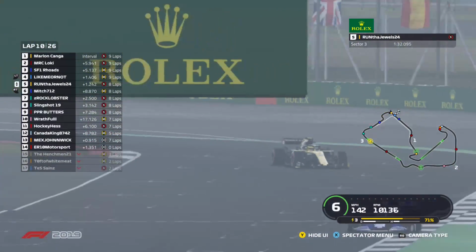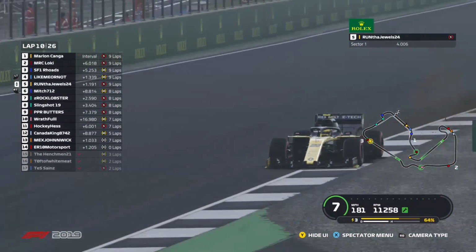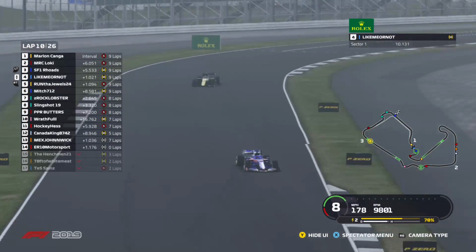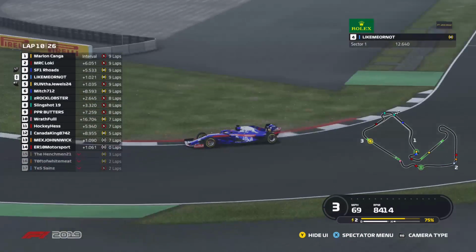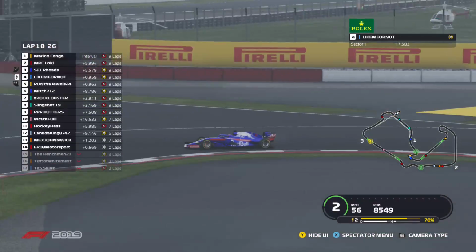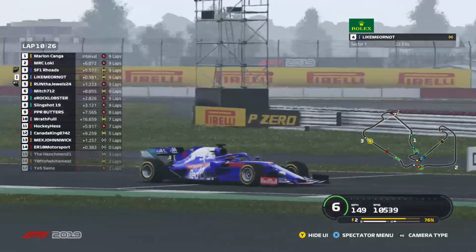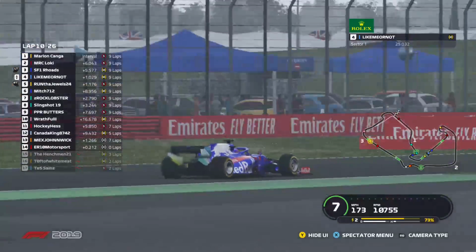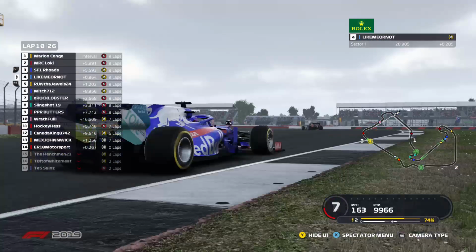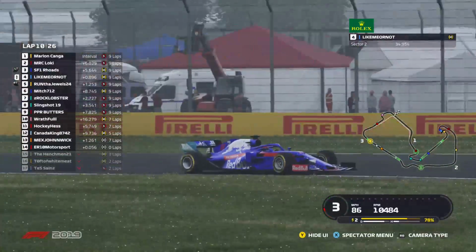See what we have here. Jules is staying within a second of the front runners on the soft compound tires, trying to stretch them out as much as he possibly can. Like Me or Not, still about a second. Can he reel in Rhodes a little bit more to get that DRS? We'll see. We'll ride with Like Me or Not here. Not enough to get the DRS. He is trying to reel him in as much as possible.